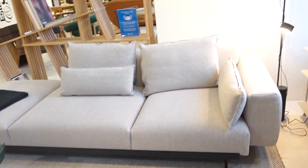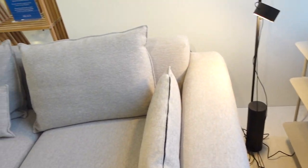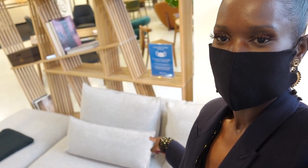But yeah, this is another one of the sofas that I looked at. It's by the brand Muuto. Let me know what your thoughts are, guys, on the grey one over there. Ooh, over there. And then the grey one over.